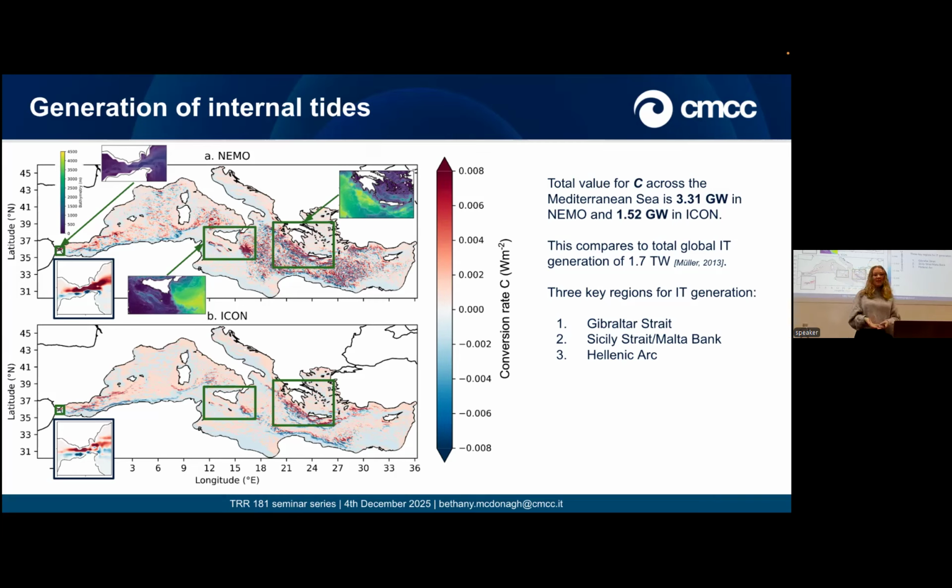And from this, we basically see 3 key regions for internal tide generation in the Mediterranean Sea. Firstly, the Gibraltar Strait. We expected this, we already knew this, and here it is. Secondly, we see the Sicily Strait and Malta Bank, which is the region in the box around Sicily. And we see a lot of generation here along the ridges and along the Malta Bank, which has a very shallow bathymetry and then a drop to one of the deepest in the Mediterranean. And in the coloured contour plots, I actually show the bathymetry as well, so you can see how steep this break is. And then a third region for internal tide generation, which we think is totally new, is the one around the Hellenic Arc, which is around the western side of Greece and the bottom of Crete, which again is a break between the shallow Aegean Sea and the deep Ionian Sea.